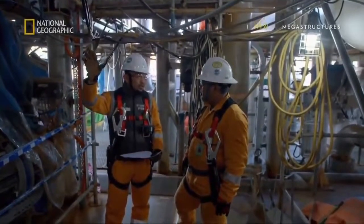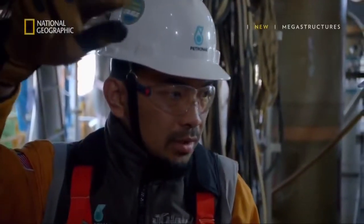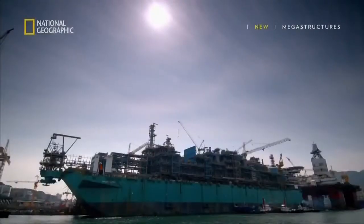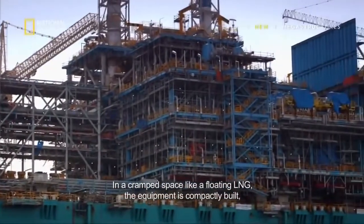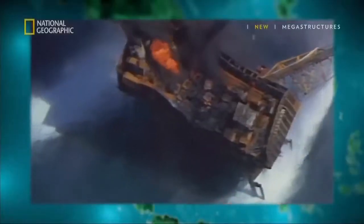But to turn gas into LNG safely, Hani Suaib had to design a brand new system. In onshore plants, we typically use propane and mixed refrigerant, which has to be produced in liquid form. In a cramped space like the floating LNG, the equipment is so compactly built that a single explosion can cause severe damage.